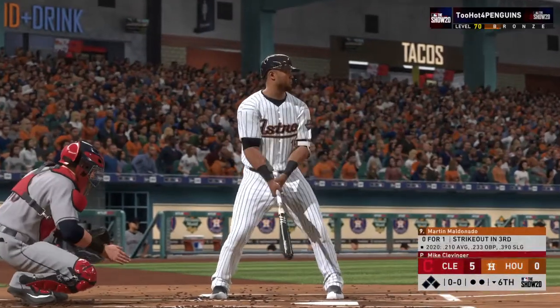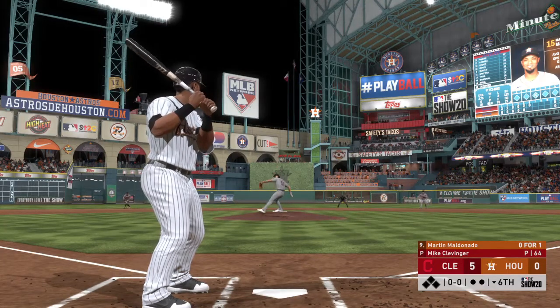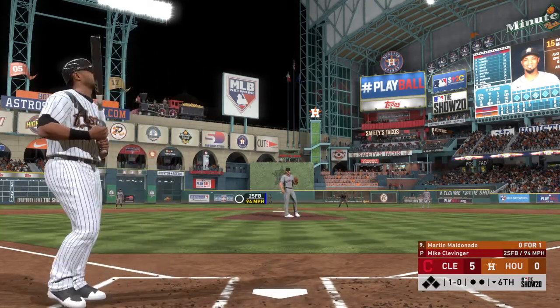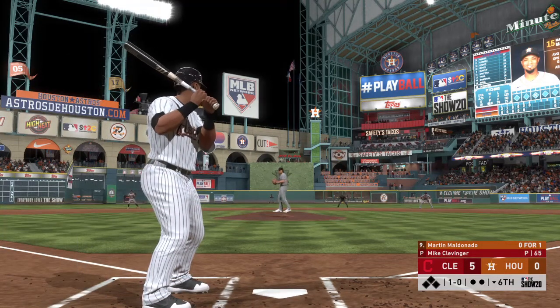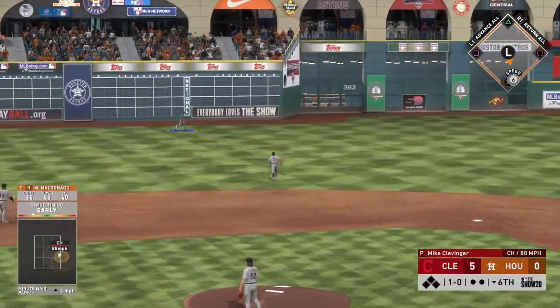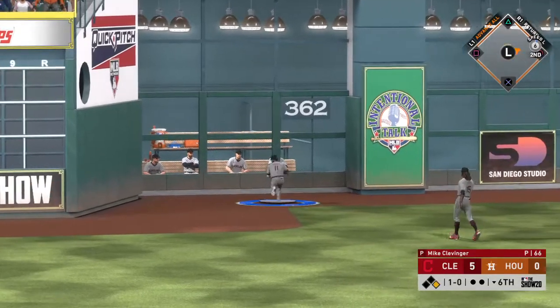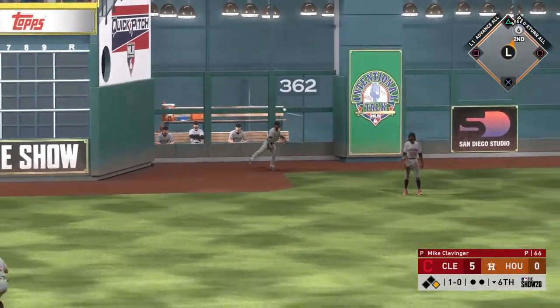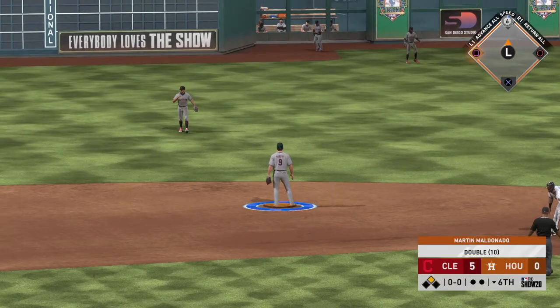Settling in now, Martin Maldonado. He'll try and do what he can to work toward cutting into this big deficit. This one doesn't look good so far. Down by a boatload as we enter the middle innings. It's about time they get something going, and the last thing you want to do is fall behind where you have. And he connects with it. This one's hit deep out to left center field. And, oh, he missed a home run by a matter of feet. It's off the wall. And he'll pull into second here with nobody out.